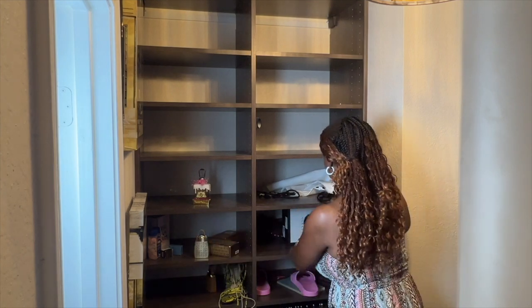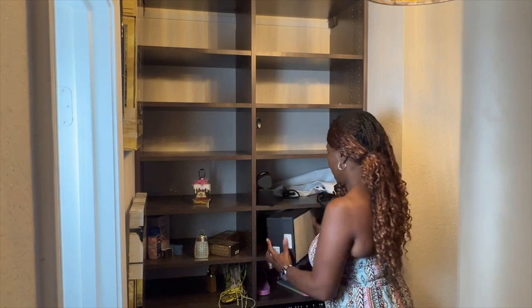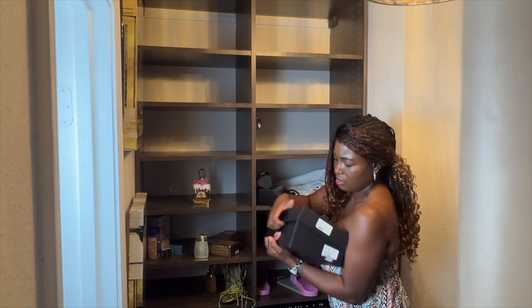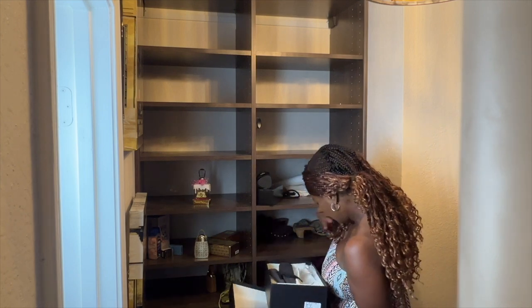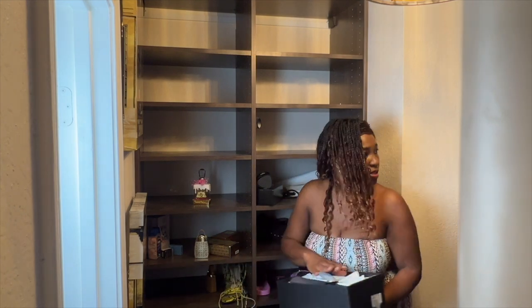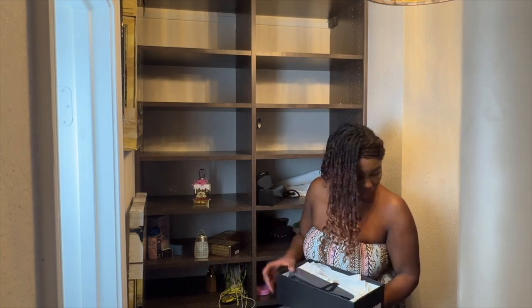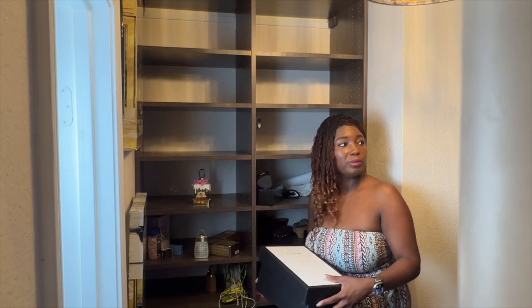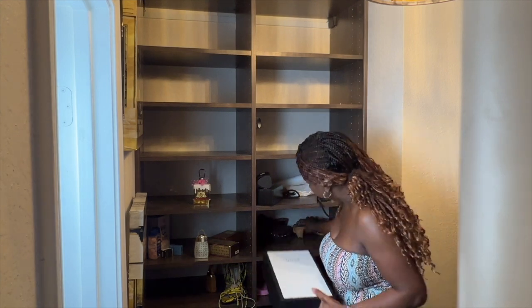Okay, so this is glasses, boxes. Gucci, what's this? Is there anything in here? Okay, this is empty, but I think these are some shoes that are someplace. This is the box, which should not be up there.